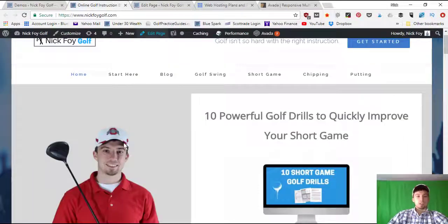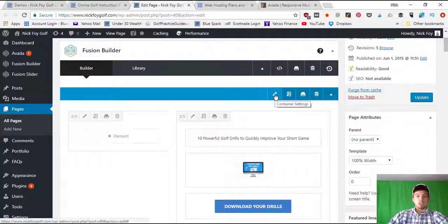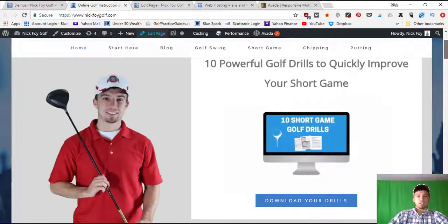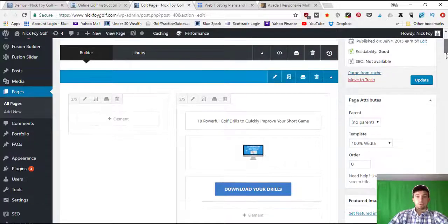And the reason you're seeing this image is because this is the background image for the container. So in here, if you go into the container settings, you can change the background to a solid color, or you can import your own image. I imported my own image there of me with a golf club. And then the actual container itself, I put the 3/5 column.